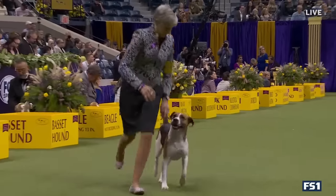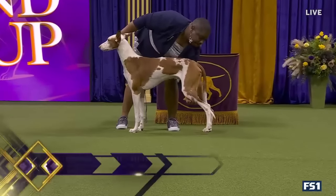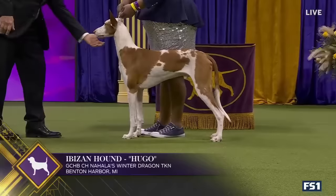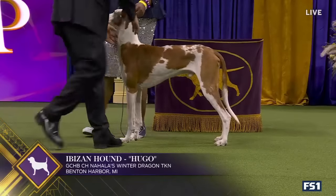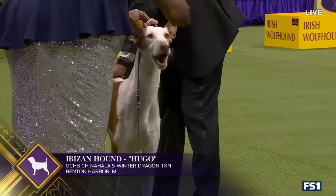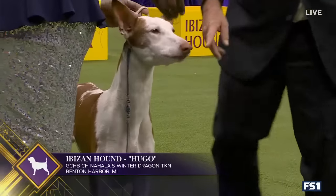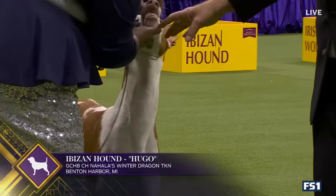The Ibizan Hound traces back to ancient Egypt, dating at least to 3400 BC. The dog depicted in hieroglyphics that guarded the tombs of the pharaohs is almost indistinguishable from today's Ibizan. Prized for its keen hunting ability, its primary quarry is rabbit. This is Ibizan Hound, number 19.